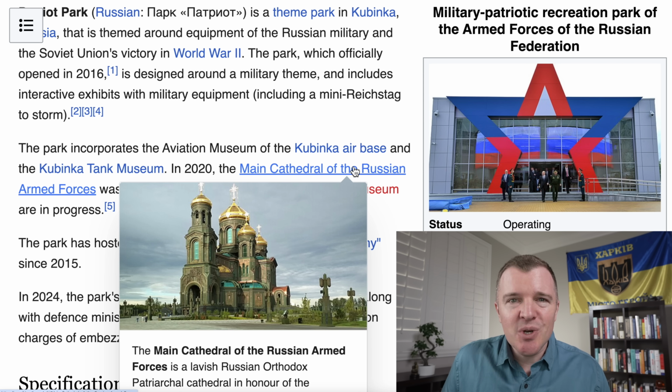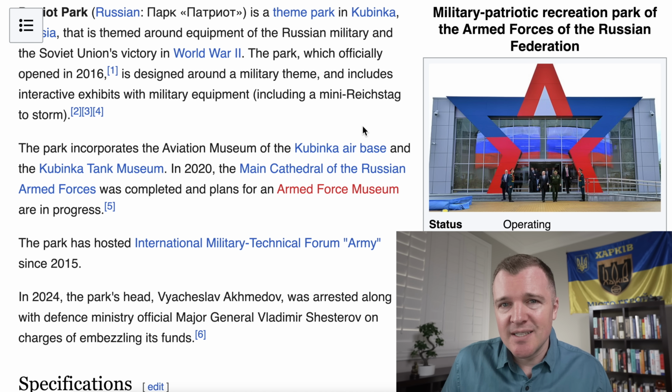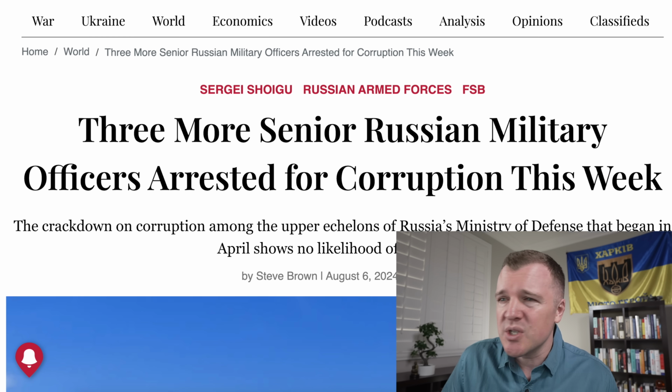At this point, Russia is just a parody of itself. They have no ability at introspection. They don't understand. Nobody in the world takes them seriously anymore. I was reading this article and I was just laughing at them. It's so absurd. 3 more senior Russian military officers arrested for corruption this week.